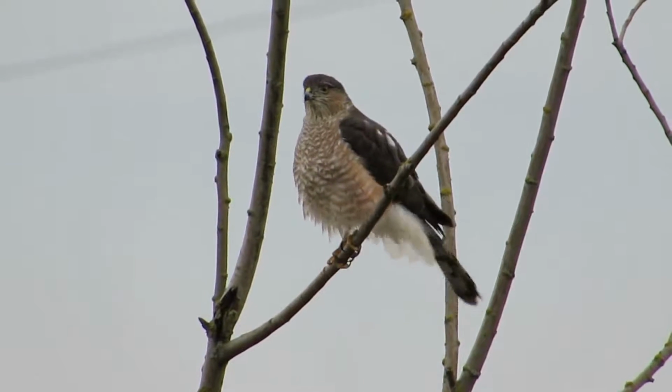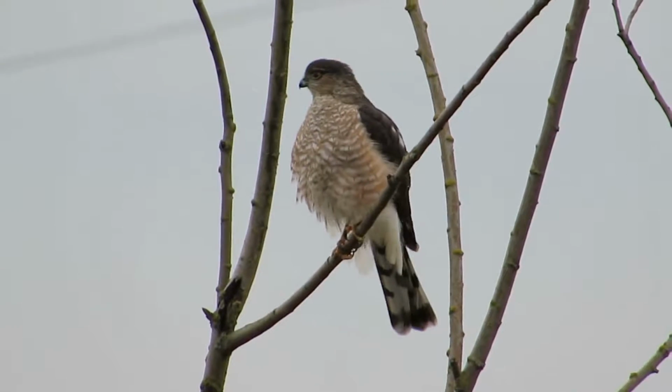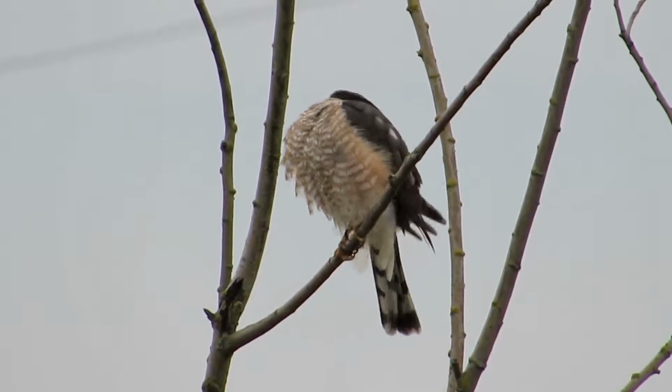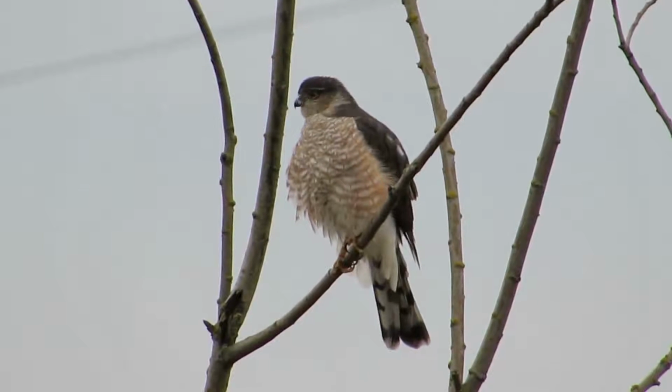We like that. My goodness, look at the bars. This is really a good looking bird. Oh yeah, beautiful orange bars on the chest.